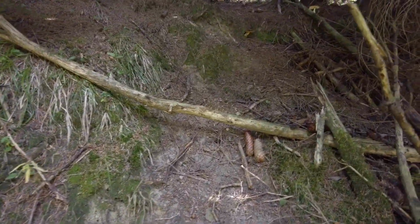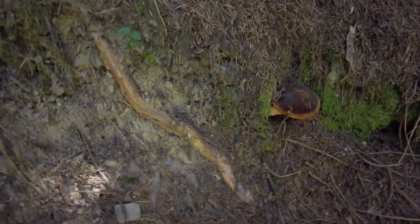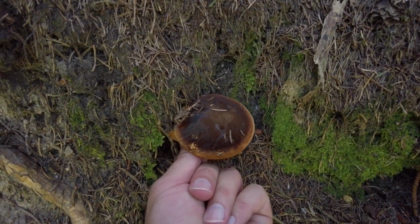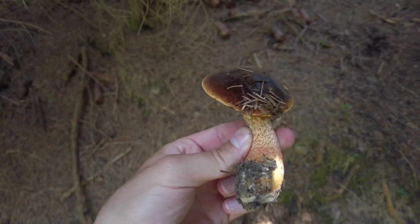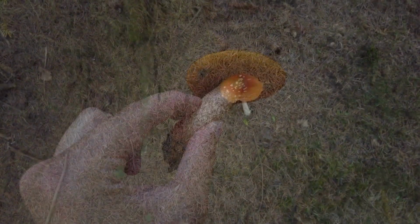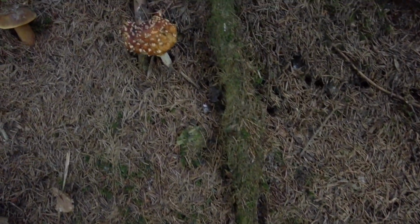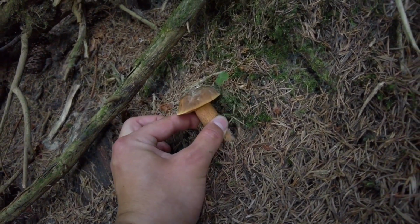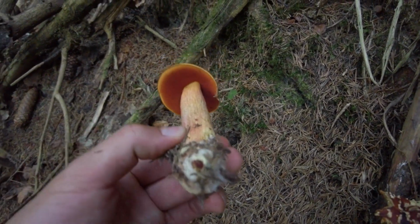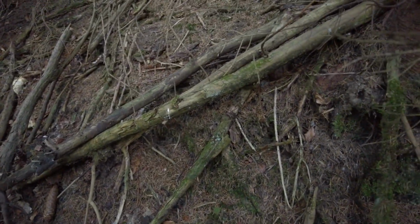Here we have one more. It's quite pretty. Here we have some fly agarics, already old ones. And one Scarletina. I didn't expect so many Scarletinas today, but we have them here.